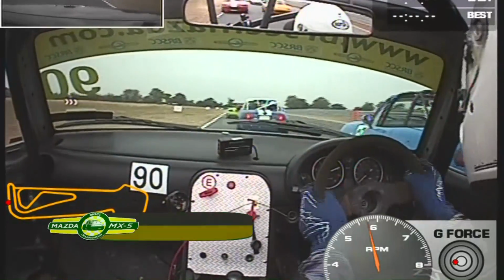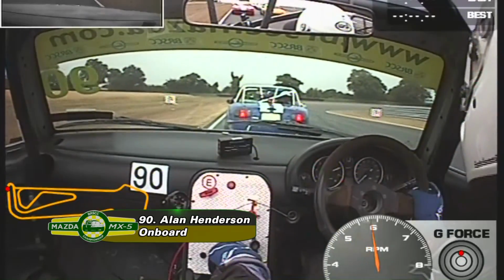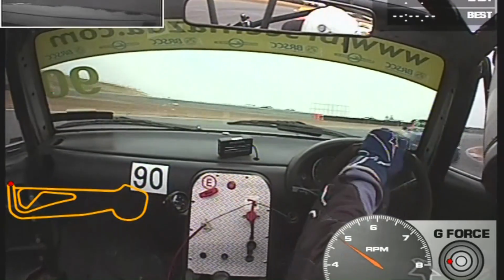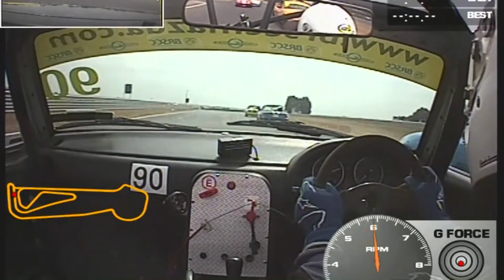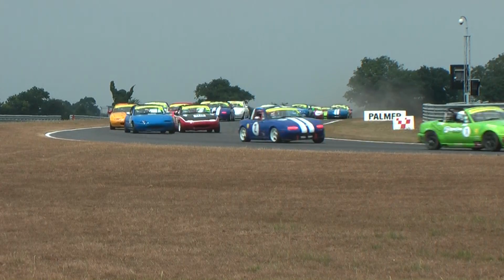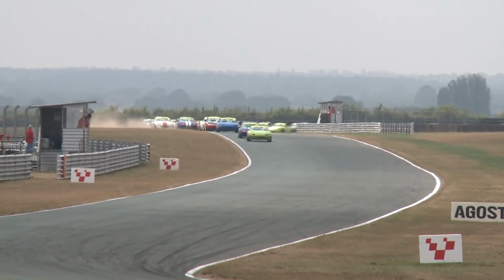A little bit of bumping and boring on board with Alan Henderson now. That's a nice bit of braking from Henderson as he almost gets goaded into the corner just that little bit too much, but manages to get through and get a good exit from the corner. Looks like Brett Smith is just alongside us. He has a little look towards Brett Smith there, but Brett Smith can see Henderson coming there in the number 90 car, the red car with the black top.